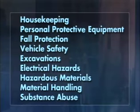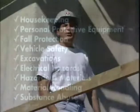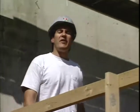These are the primary areas of concern for good safety: housekeeping, personal protective equipment, fall protection, vehicle safety, excavations, electrical hazards, hazardous materials, material handling, and substance abuse. We can only touch briefly on each of these areas today.